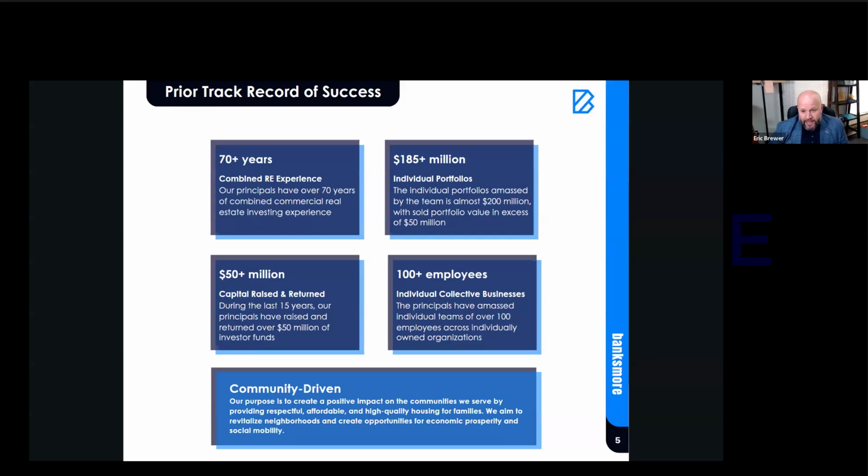So what does that all look like? At the end, all of that experience results in 70 plus years of combined real estate experience across commercial and residential real estate investing. Individual portfolios. We've, on our own, invested in over $185 million of real estate, in excess of over $50 million of sold assets. And we have raised and returned over $50 million of investor capital.